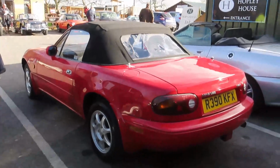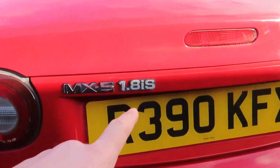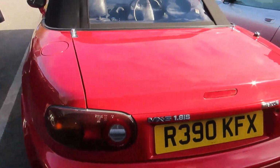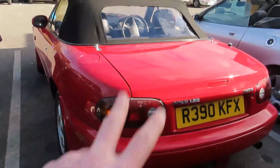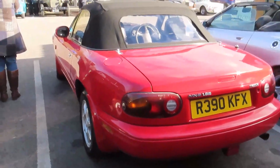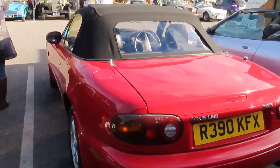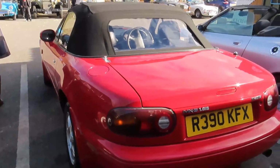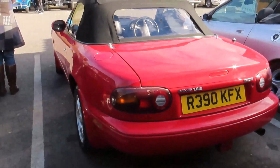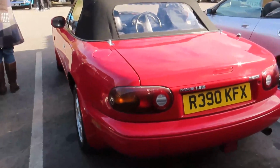Now this is a lovely example of an old MX-5. It's quite a late one because it's got the 1.8 badge there. Now that means that there were two options at this time of the later production of the MX-5. They were sold as a 1.6 and a 1.8, and the 1.6 was slightly down-tuned because originally it would have just been the 1.8, but Mazda wanted a slightly cheaper model, so they did the 1.6 and kept the 1.8 as a slightly more upmarket model.